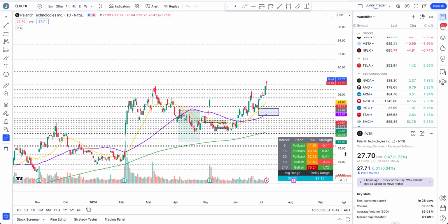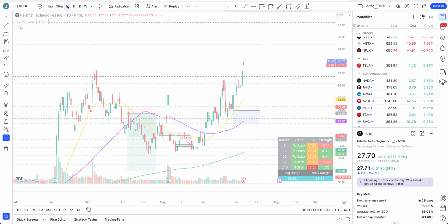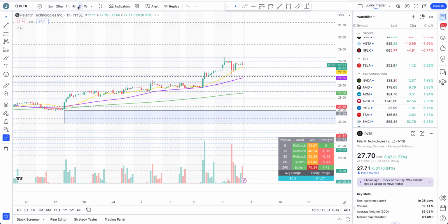So let's go to the hourly interval now, and let's talk about what we can be expecting for the near-term trades. Now, well, one more thing, guys. Sorry, guys.